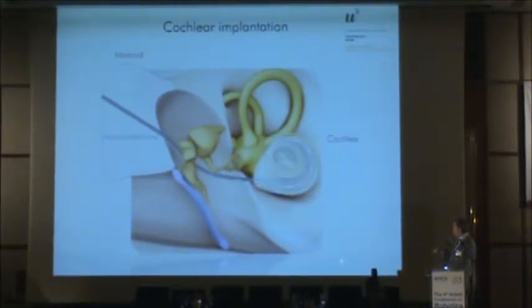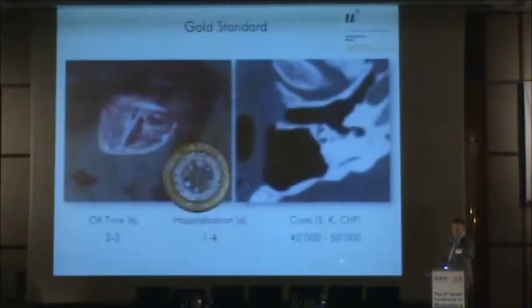Then the next part is the cochlea, and the surgeon has to effectively open the cochlea, drilling a hole into the cochlear wall to access the inside of the cochlea, and then effectively he or she can put in the electrode. It's a microsurgical procedure. It's very difficult.